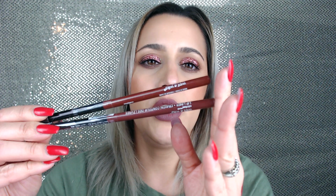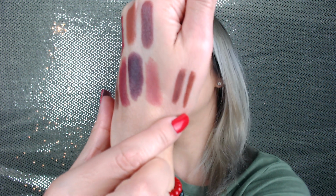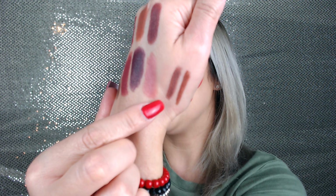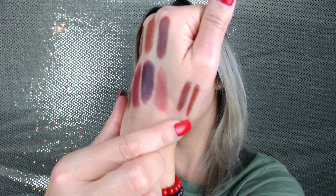These are like the wooden lip liners. I think these are like 99 cents or something like that. This one is called Chestnut, and this one is called Brandy Wine. So this one's in the shade Chestnut and Brandy Wine. Chestnut is the warmer brown shade here, and Brandy Wine is the deeper one, kind of nudie but also kind of berry at the same time. So this one is the Brandy Wine and this one is the Chestnut.